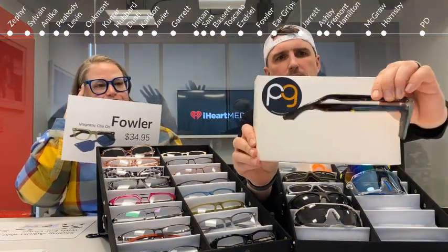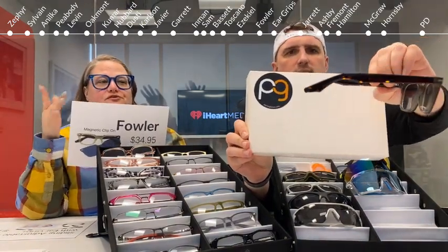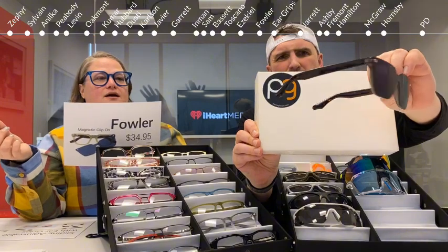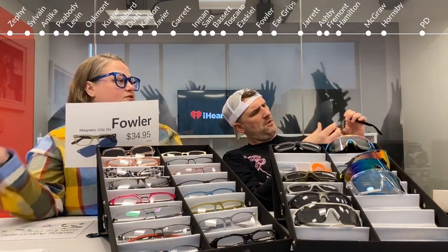And those are a nice olive green with the tortoise temple. It's a nice dark tortoise too. It almost looks just like solid black in certain lights. Green and tortoise together I think are so fun. Look how cool those look with the lenses on. Yep, and you can just pop them on and off one-handed, easy.